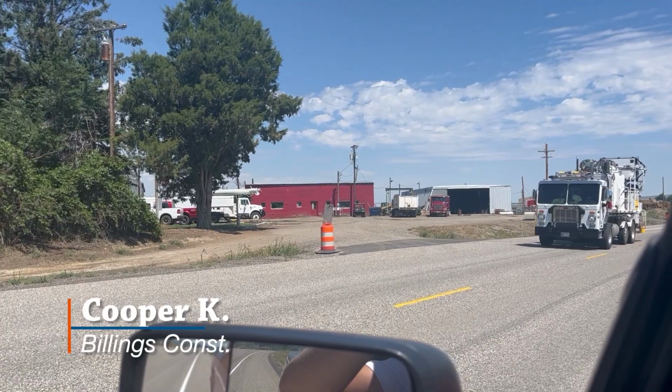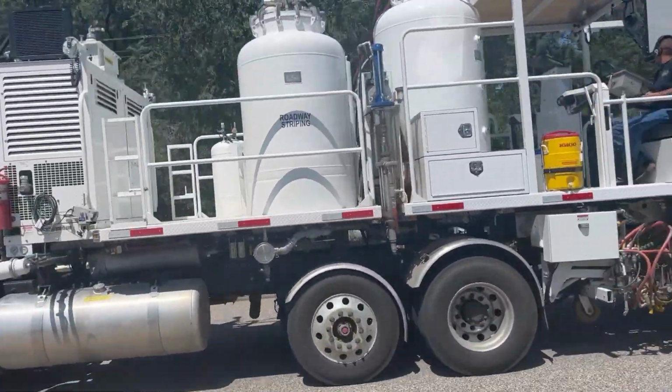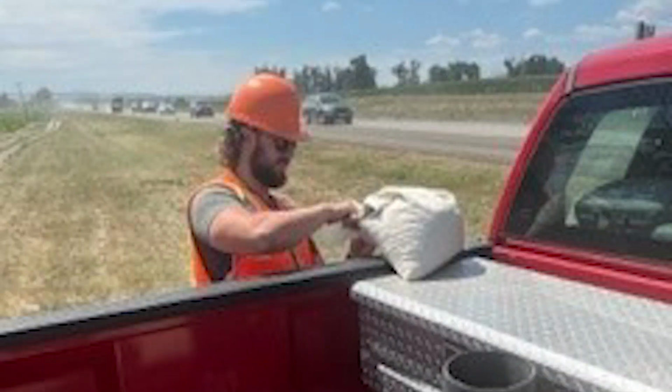Most of my day is going to be spent out here in the field. I'll be inspecting work, writing daily work reports, collecting samples when the lab needs it, and even doing some surveying information. My favorite part of the job has probably been the people.